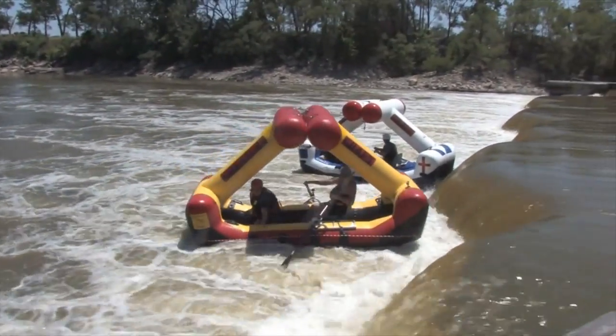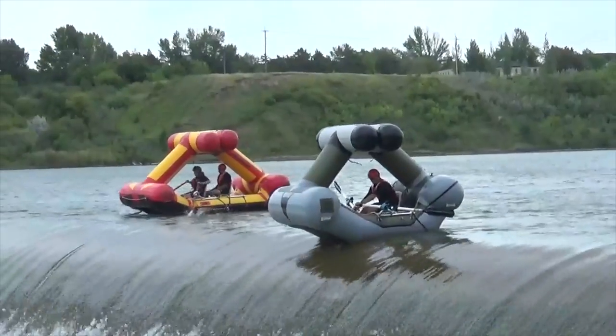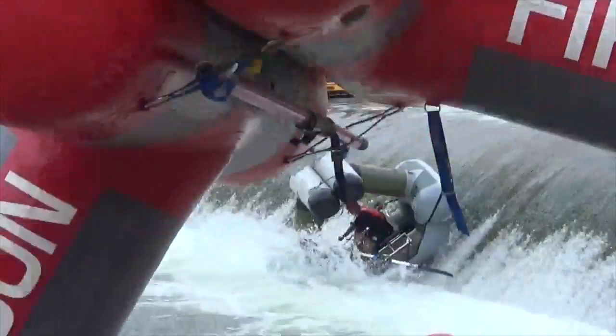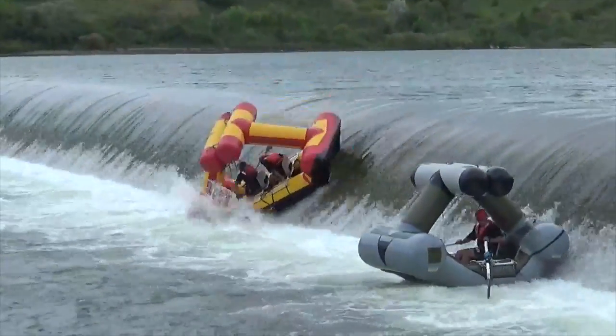Another advantage of the Creature Craft rescue system is that the boat can be launched from above the dam and run over the dam and then perform a rescue. It can also be launched from below the dam.